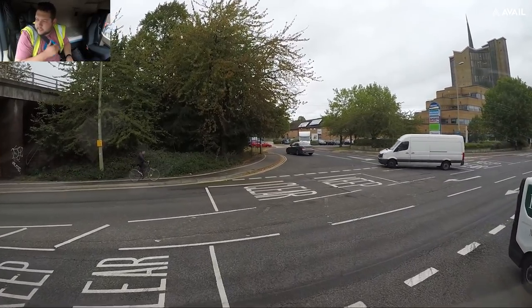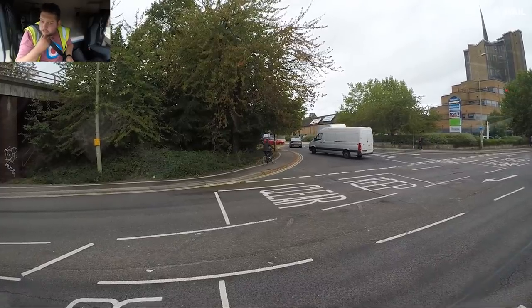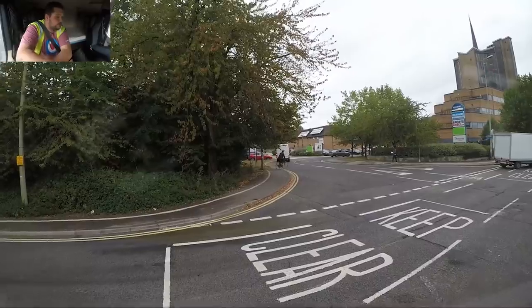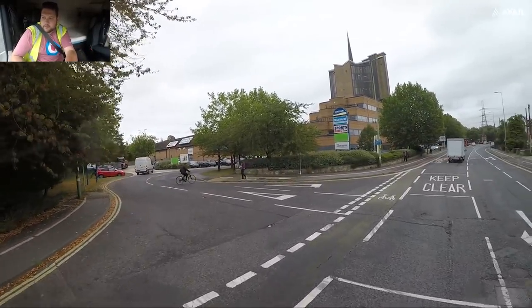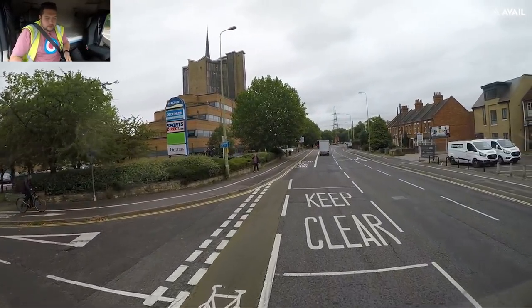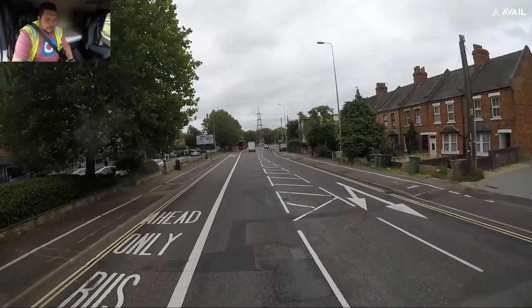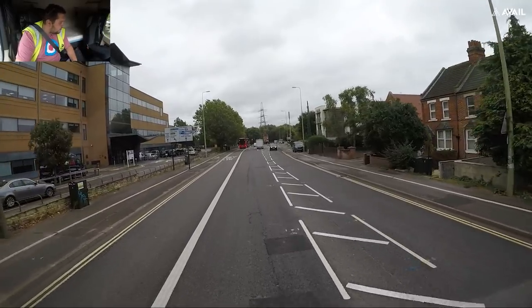Now this can be a nightmare to get out of sometimes. Other times it's really easy. Today is one of the really easy times. Lovely jubbly. Okay, beacon's off. Right, so we are supposed to be going to Chippenham next.